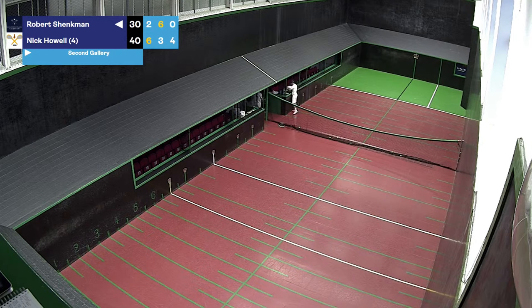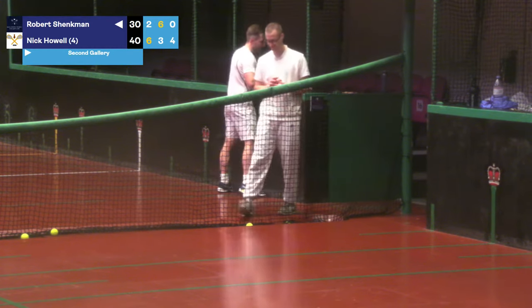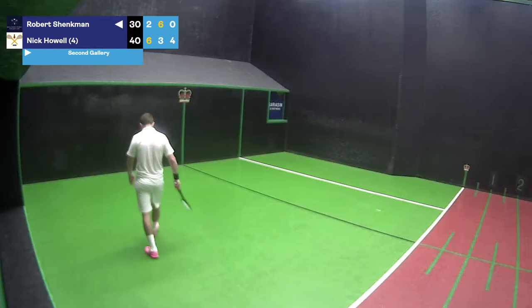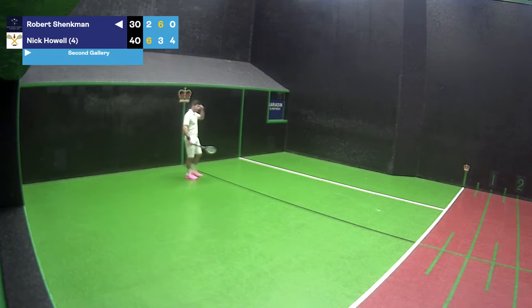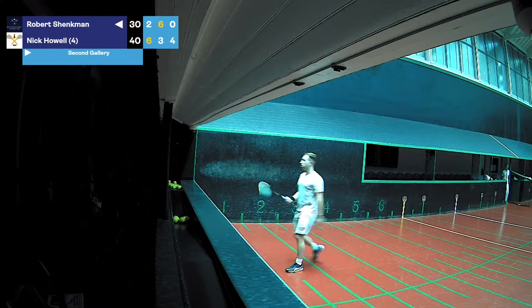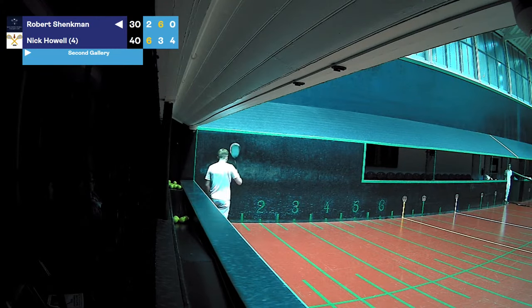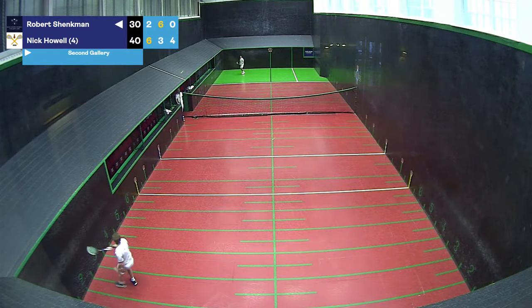Got a brief pause because it looks like Rob is having an outfit change. He's doing a bit of an Axl Rose, changing up his outfit for the next song. A lot of shaking of the head there. Yeah, Rob, I was just about to say that. There's a lot of shaking of the head, but I think Nick's just played really well in this third set.